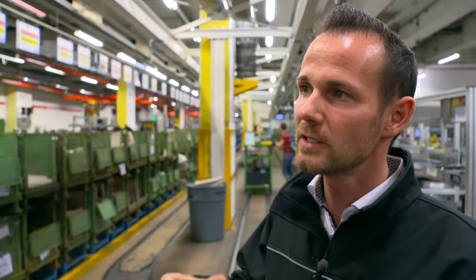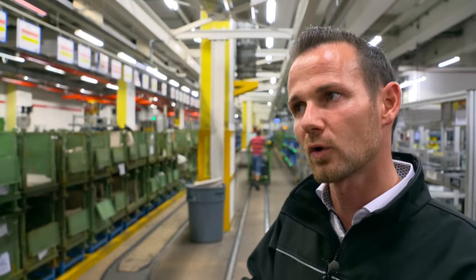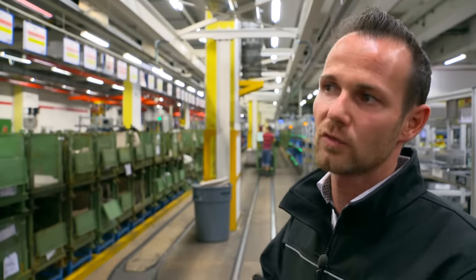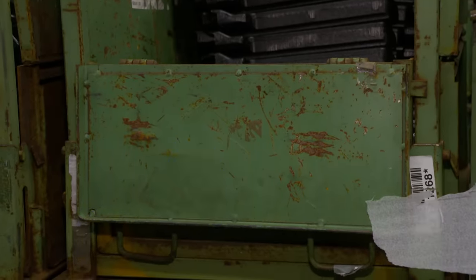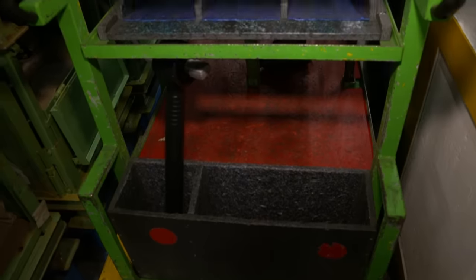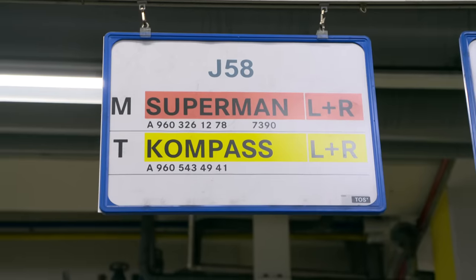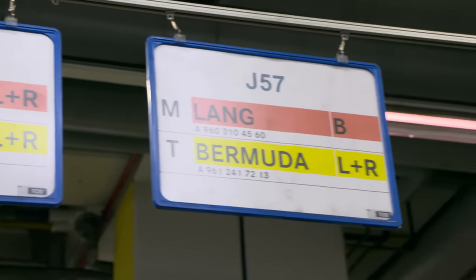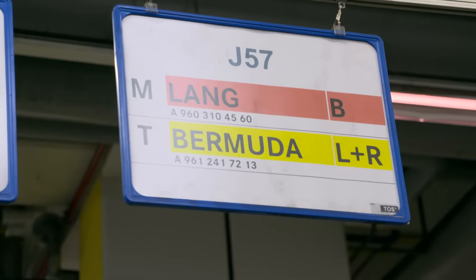This system has one important advantage. Not only does it show me which parts I have to get, but also where I have to put them in the basket. You can see that here with the different colors, one red, one blue, and one yellow. For the employee, that means that A, he has to get that part, and B, put it in the correspondingly colored compartment. In addition, each part has its own name. They are called things like Superman, Compass, White Chocolate, or Crossbow.